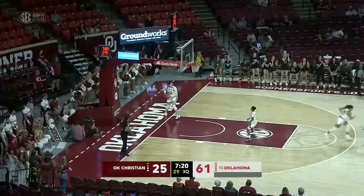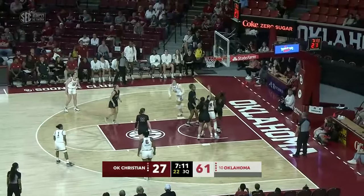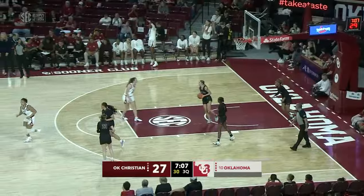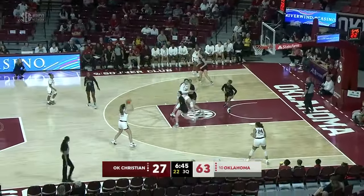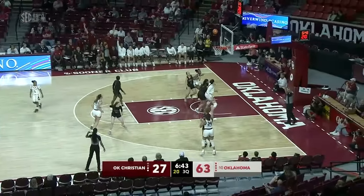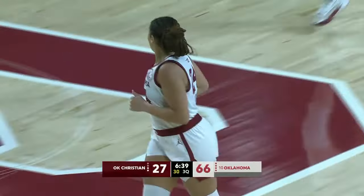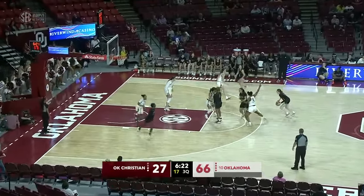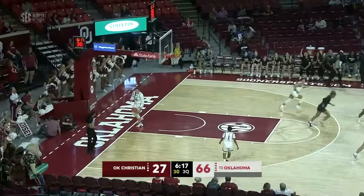That one stuck home by Culleton. It really is, and you can tell they made some adjustments. Nice dump down from Beers to Skylar Vann for the easy bucket. Trying to whip it down court. Sahara Williams will have to track it down. Good extra pass to Skylar Vann, and she drops home another. Playing with this OU team, I bet you that 1.6 assists a game that she had last year at Oregon State, that number will go up this year.